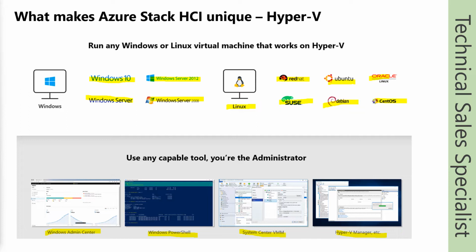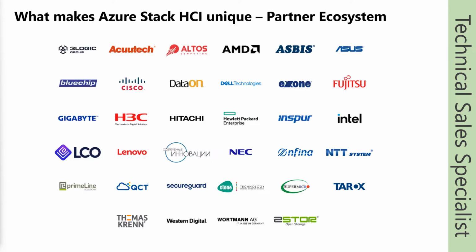What is also unique to Azure Stack HCI is the partner ecosystem. There are other hyperconverged infrastructure solutions in the market where you find a few partners with certified solutions. Here you can see the huge partner ecosystem with all the Microsoft partners that are providing Azure Stack HCI certified solutions. And as I mentioned in one of the previous presentations, these Azure Stack HCI certified solutions are not only provided by these partners, but they are also tested and validated.